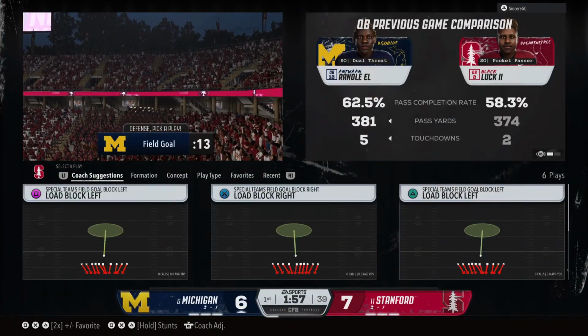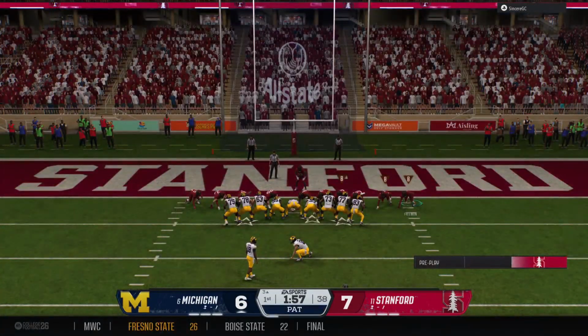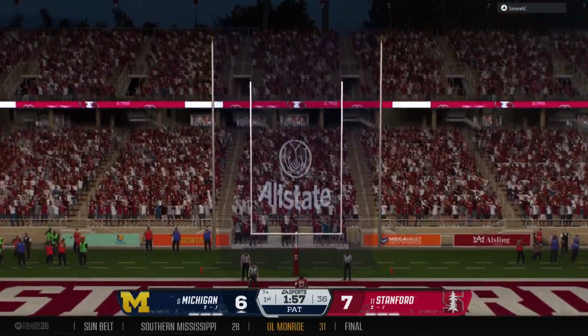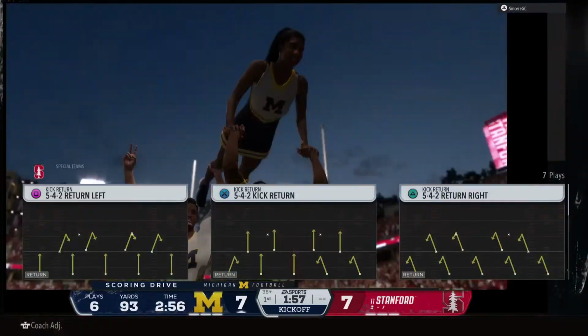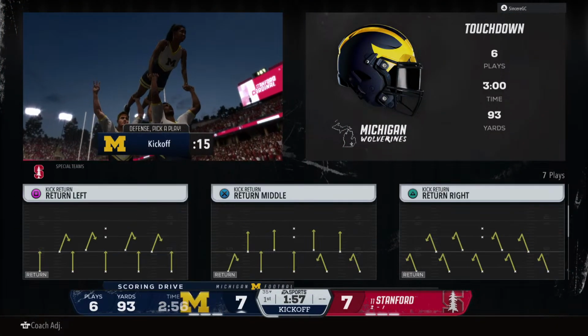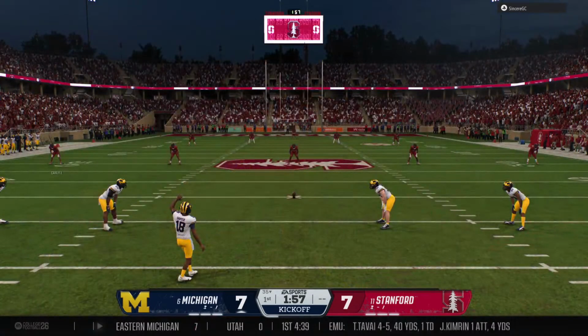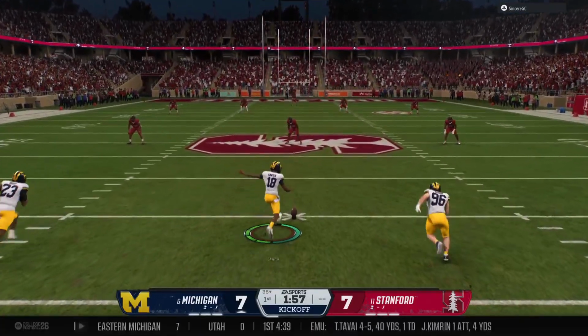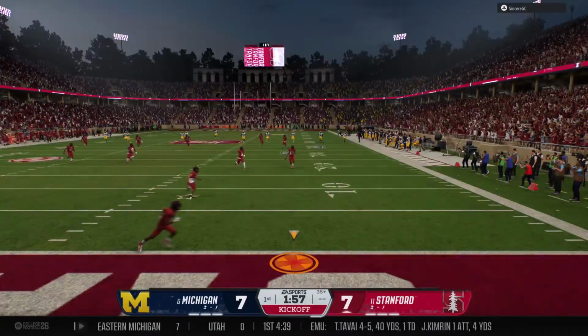Really nice job working the route and getting himself open. He was able to locate the football, snag it out of the air, and this guy now has 5 receiving touchdowns on the year. And he puts through the extra point. So that scoring drive took only 6 plays. They're getting set to kick it away, and that last score took a little oomph out of this crowd.